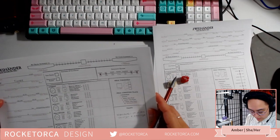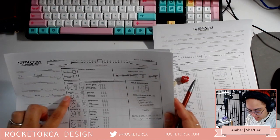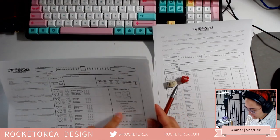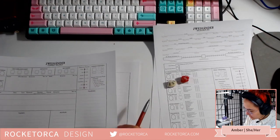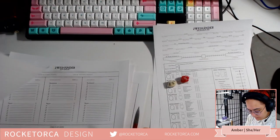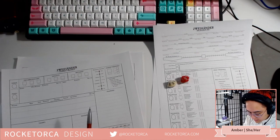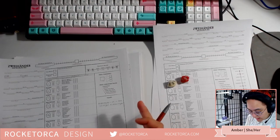So, age group, ancestry, sex, pronoun, height, weight, build, type, complexion, first name, pronoun, social class, drawback, upbringing, season of birth, primary attributes, drawbacks, disorder, fate points, archetype. Is it in talents? Am I missing a page? There should be 4 pages, right? Or am I missing, like, talents and trappings? Did I not print out all these pages? Oh, there's trappings. There's talents. Injuries. Initiative.